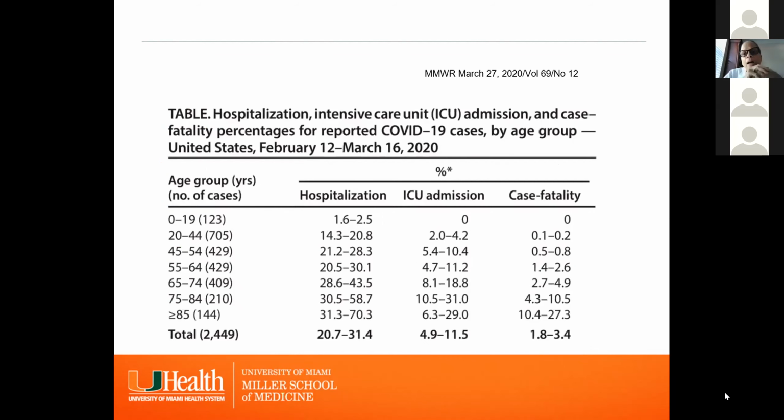The following is a table borrowed from an early report from the CDC Morbidity and Mortality Weekly Report, March 27th. It's looking at hospitalization, ICU admission, and case fatality percentage in age groups. What we're able to recognize is that the older the patient population, the poorer the outcome in general. If you look at the bottom half of the table, you'll see that patients age 65 and older do have a hospitalization rate that is higher than the rest of the patient population. The same for the case fatality rate, as high as 27% at times in patients who are more than 85 years of age.